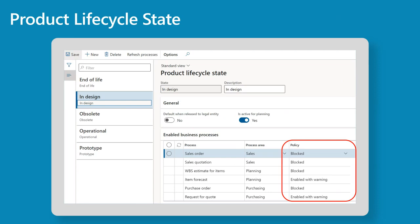For example, you might block end of life products from being purchased. If the policy is set to enable with warning, the process is allowed, but a warning will be shown. For example, you might want a prototype product to be put on a production order that is created by the research and development department. However, other departments should be aware that they should not produce the product yet.